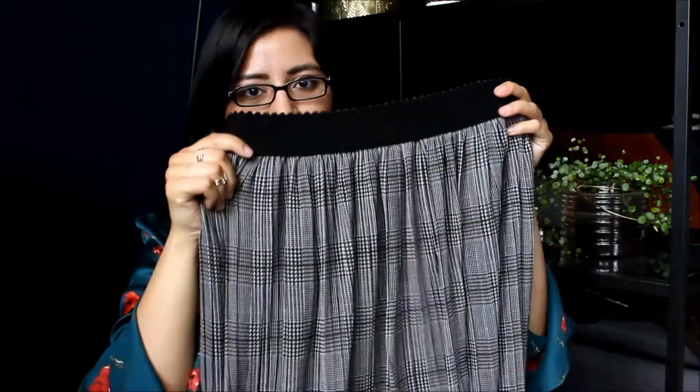So I really like this skirt. So this next dress I didn't actually buy. It was sent to me by the brand eShakti. They had me pick out a dress and customize it so that I could feature it on my blog.